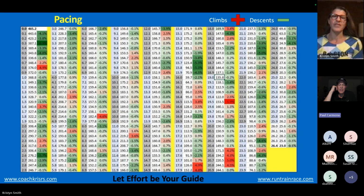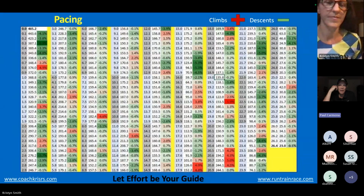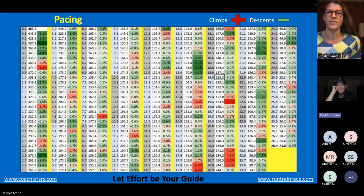But it's every 10th of a mile. So looking again, top left, 0.0, 0.1, 0.2, 0.3. That's what you're seeing here. So Kris is right that you could literally go a 10th of a mile and it changes from red to green and then back to red, right? And so this course is constantly up and down and up and down. And she's also correct that there are very few areas that are white. There's no elevation change.